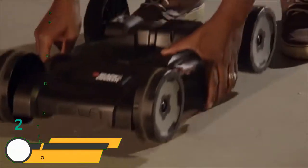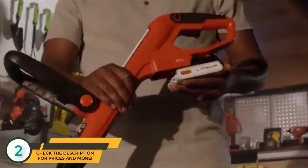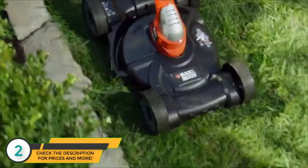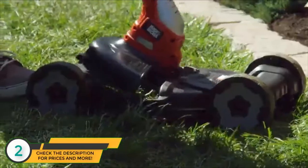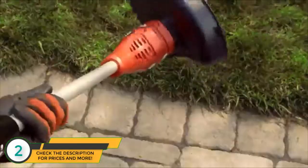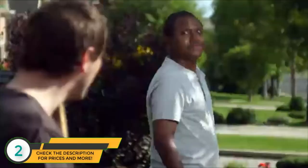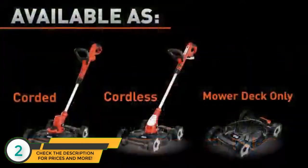One company stands out for being at the leading edge of innovation. Introducing the BLACK+DECKER 3-in-1 compact mower, powered by the 20-volt max interchangeable lithium-ion battery system. The 3-in-1 with its revolutionary deck design quickly and easily converts from a mower to a trimmer, featuring a power drive transmission for getting those trimming and edging jobs done fast. The complete solution for smaller lawns. BLACK+DECKER 3-in-1 compact mower.